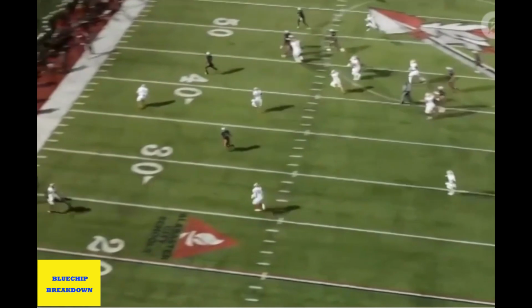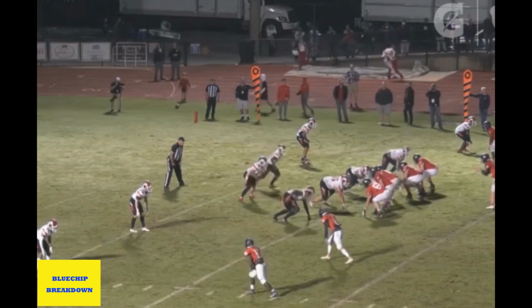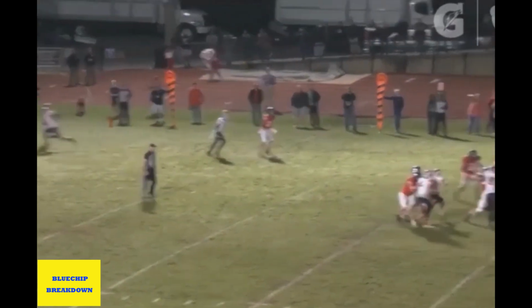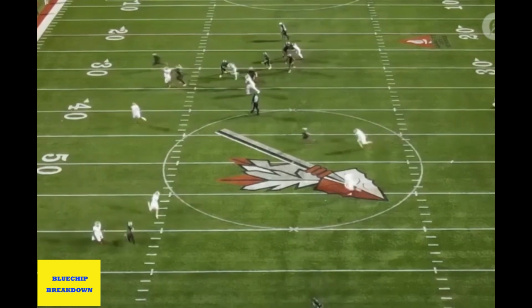This looks like this is cover 3. As usual, Rickey was on top of that route. All right, so right here, this taller wideout is running a slant. Rickey does a really good job of stopping it. The quarterback is trying to come to his guy on this short slant pass. That's not even a slant, that was just a little hitch. But that was a good job of Rickey staying in phase, staying right on top of his guy, sticks to him like glue.